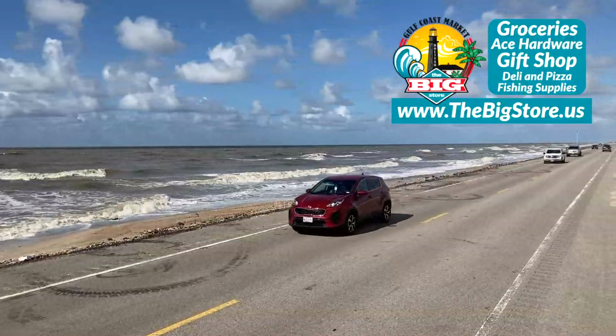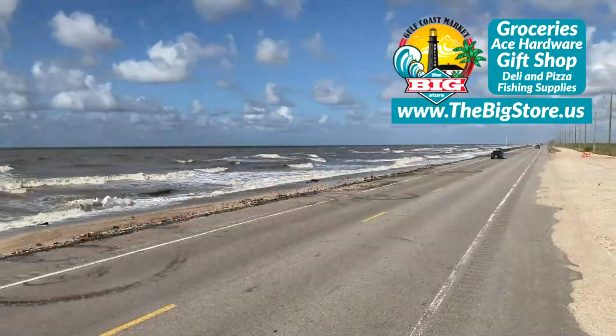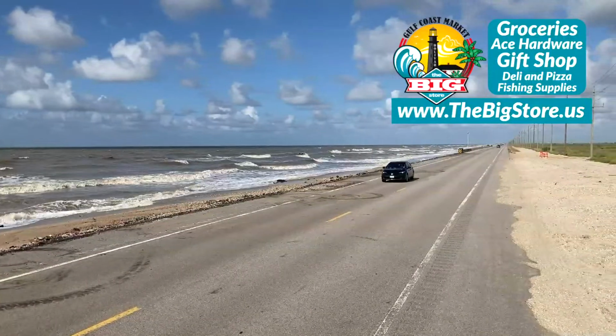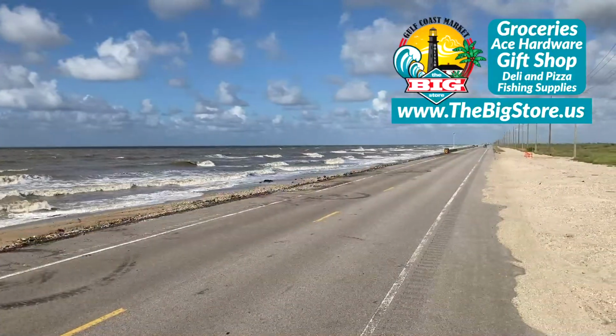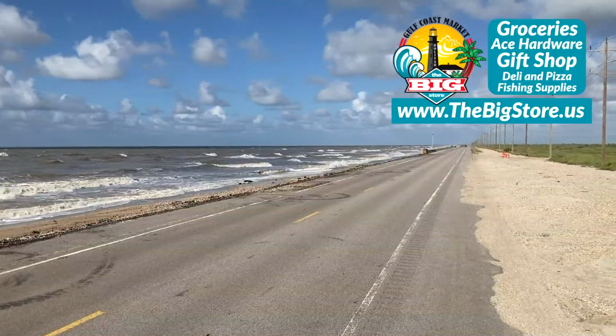And this is just one little section of it. This isn't even down further. I didn't even look at that because of the traffic. But I can tell you, TxDOT, you need to do something else. We can't wait for an environmental study.